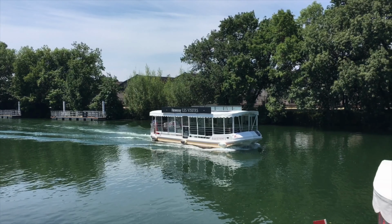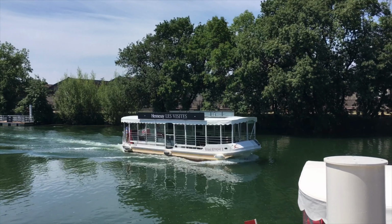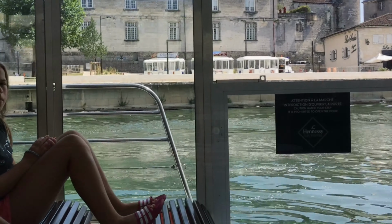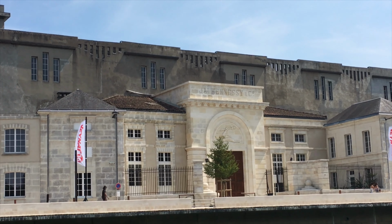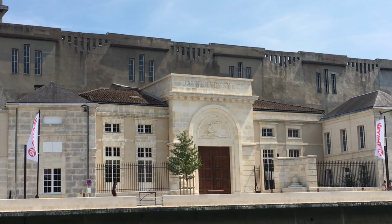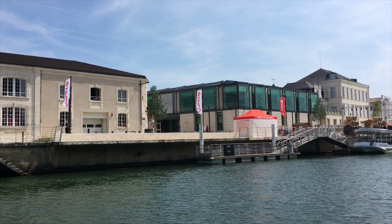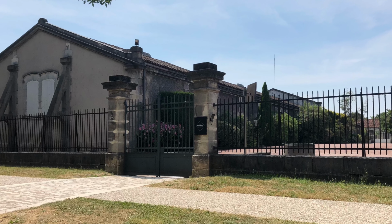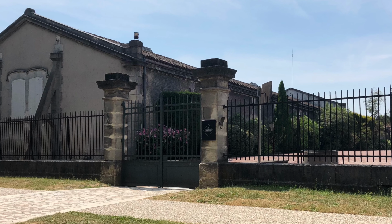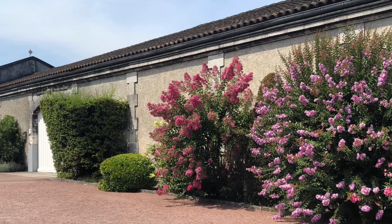When it's time for your tour to start, the guide shows you the way from the lounge to one of the electrical boats on the river. The tour starts with a short trip up and down parts of the Charente River, where you get a very nice view of the Hennessy's huge building mass. At the end, the boat drops you off at the other side of the river and the warehouses.